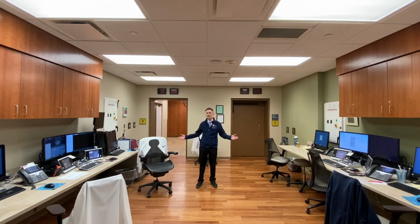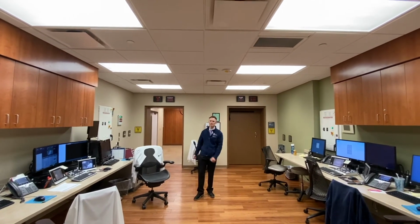Okay, so this is the Clinical Operations Center. To this side we have our stereotactic machine, the Varian Edge, and to this side we have the vault for the TrueBeam machine. This would be where the therapists work. We're currently on lunch break, but now we're going to take a look inside the Edge vault to see what my colleagues are up to.